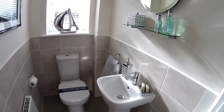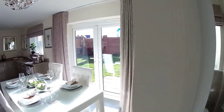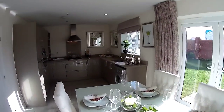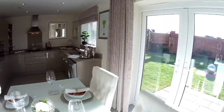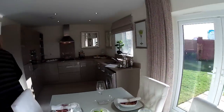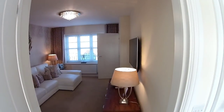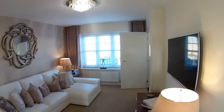Although, in honesty, we don't usually see a toilet off the kitchen, do we? No, it's usually in the hallway. Or it's in a utility, isn't it? So, actually, this house doesn't have a separate utility room. It does have a big cupboard there, though, look, full of heaters. There we go. And then the lounge. So we're back through the lounge and then we'll take a look upstairs.